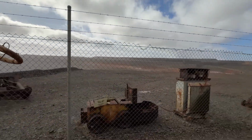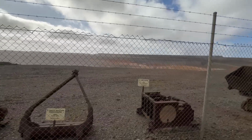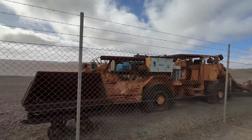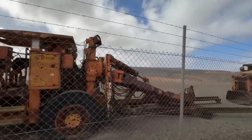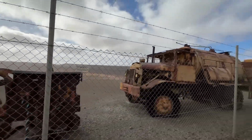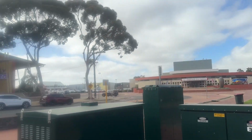Public lookout. These are all bits of machinery. You can see some of the super pit in the background. This isn't the bit that has the clear openings so you can take decent pictures. This is just the edge of it. It's a very interesting place. Whatever you agree or disagree about what they've done to the land, the ingenuity of humans and the capabilities they have, it's pretty incredible.